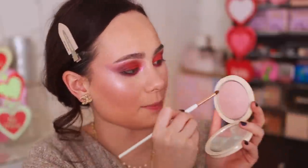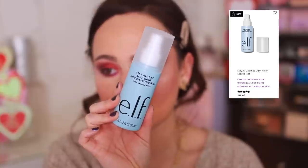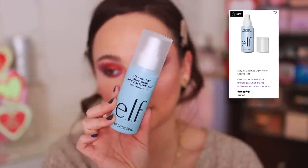Stunning. I'm going to take a pencil brush and pop it right on top of my inner corner color just to kind of brighten it up, because I feel like the look could use a little bit more brightness. Before we do liner and lashes, I do want to spray my face to settle everything in. Lately, I've been testing the Stay All Day Blue Light Micro Setting Mist from e.l.f. No reason in particular, I've just been enjoying it.